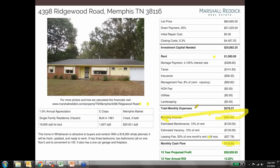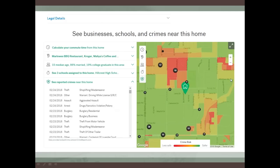So hopefully that helps. And I'm going to show you, yay, got rid of it. Okay. So I'm going to share with you some websites that we can get some data from.